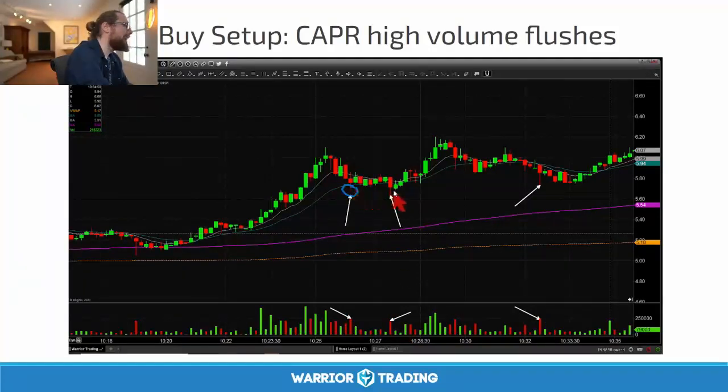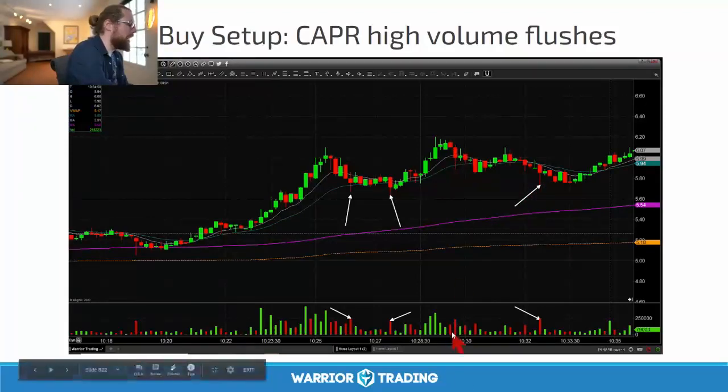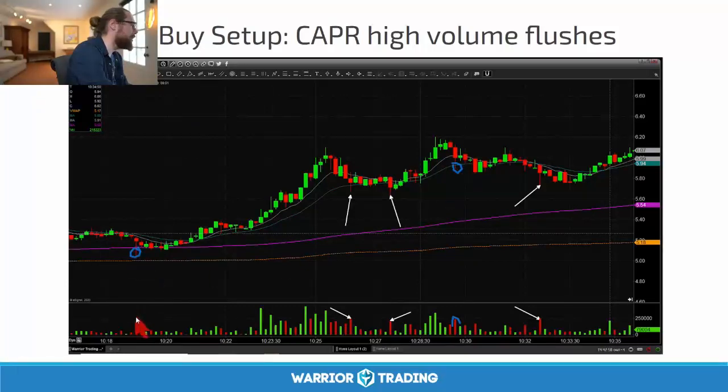The high volume and that bottoming tail is what kind of confirms that you had a little market order flush. We know if you send a market order that a stock can flush just for a second as that market order gets absorbed by buyers. And so those little dips on higher volume, you can see another one right there and right there. That's the type of thing that we often are going to be looking for. Right back here is one as well.